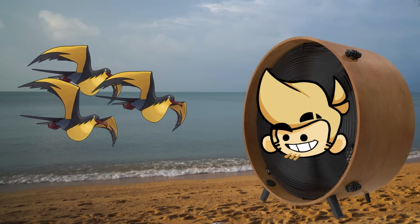I, for one, am a huge fan. So I, too, can help these seabirds stay aloft.